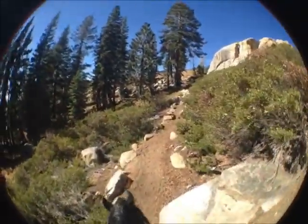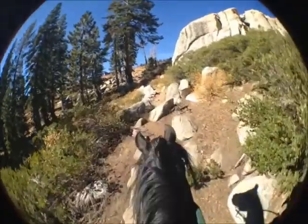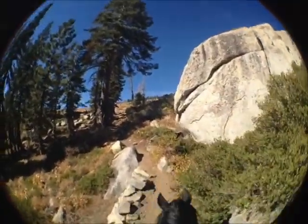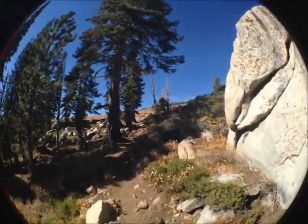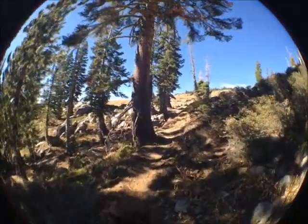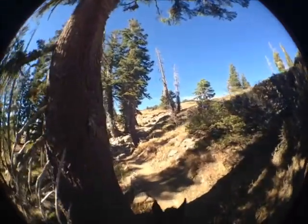We've been climbing now for about half an hour, and Jackit does not think it's a funny joke. No, don't trot up that, you'll trip over that rock. Silly. Anyway, we're about to come out on one of the saddles, which in the spring is absolutely beautiful with all the grass and the mule ears, but this time of year it's brown and crunchy.